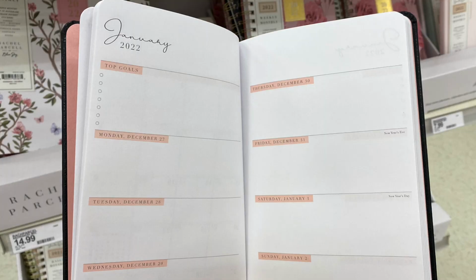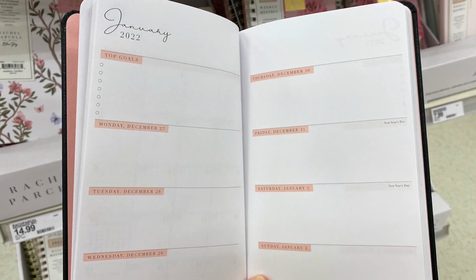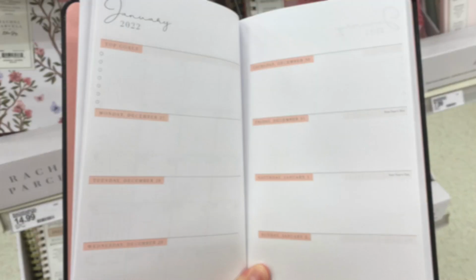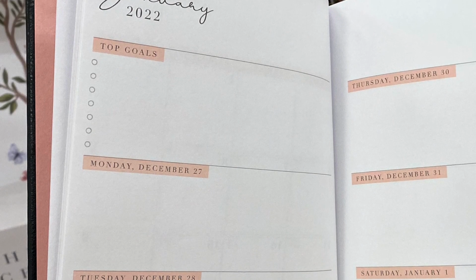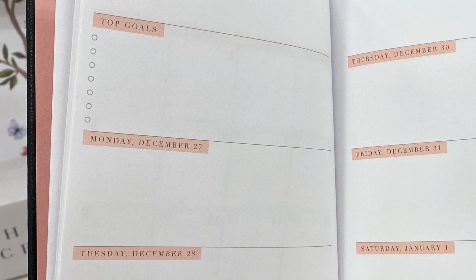Now, you also have just regular weekly layouts once you get into the new year. So you get that monthly, but the weekly is really nice. The weekly layout includes on the left side, top goals. So there's space to write 6 or 7 things there that you really want to accomplish that week. And one thing that's great about this planner is that every single day of the week is the same size.